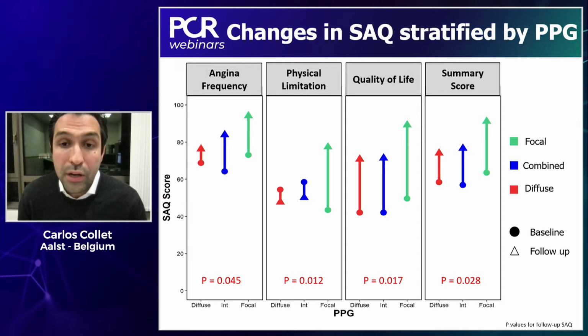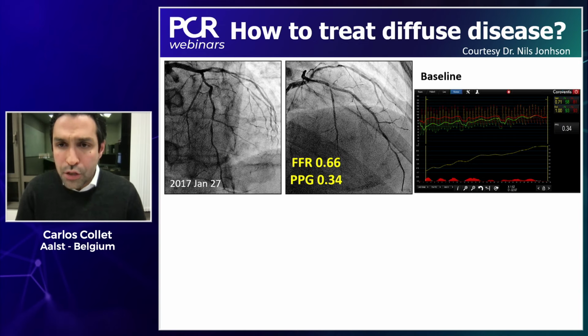In contrast, when you look at the green arrow, that is patients with focal disease, you see immediately that the length of these arrows are bigger, meaning that the change in the Seattle Angina Questionnaire were higher compared to those with diffuse disease. So the question that now we have, Bernard and Divaka and Jeroen, is that we're doing systematic pullbacks now. So every case, independent of the disease severity, we do a pullback. And the first question, of course, is focal disease. There is no question. There is a very good candidate for PCI.